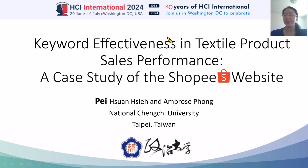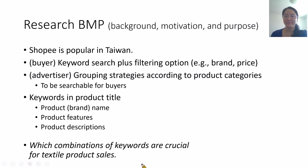The study topic I'm going to present is Keyword Effectiveness in Textile Product Sales Performance, a case study of the Shopee website.